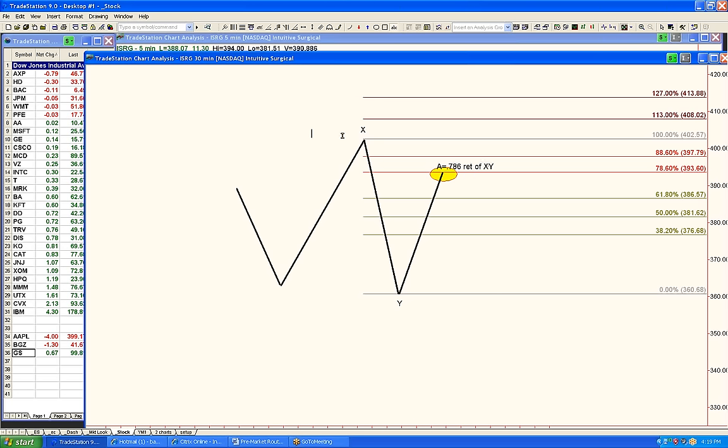My entry on this will be as price moves lower. I have a point B in mind, but as price moves lower, I will look to enter the trade as price closes below that 8 moving average. The prior swing high will act as my stop loss. So let's go ahead and label this. Stop loss. Then I have my target entry, which is price closing below the 8 simple moving average, somewhere in here.